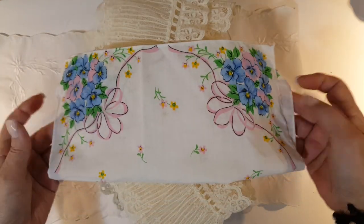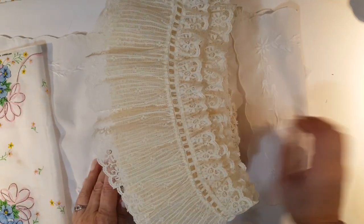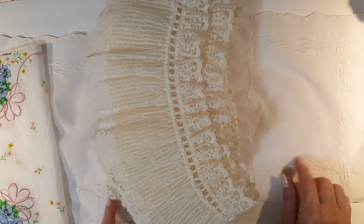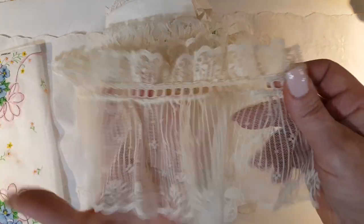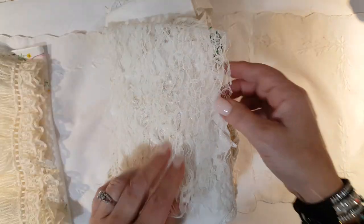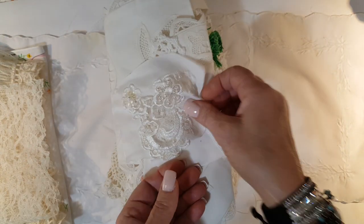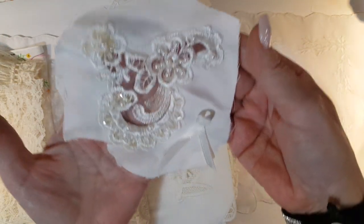But you get this cute little handkerchief. You get that. And it comes wrapped up in two of these really cute placemats right here. And this is a yard of this really pretty lace, I guess. There's a whole yard of that. I'm going to try to keep it piled up. There is a chunk of this pretty lace right here. Some appliques off a wedding dress.